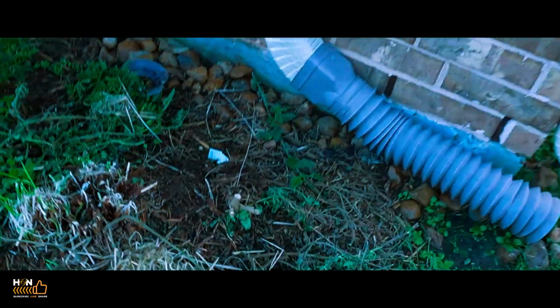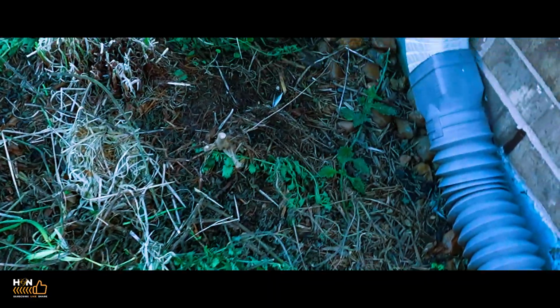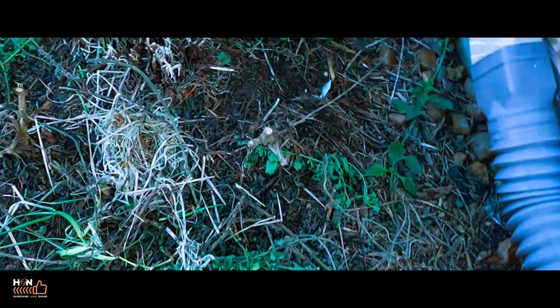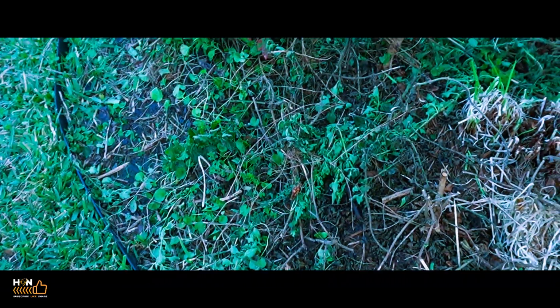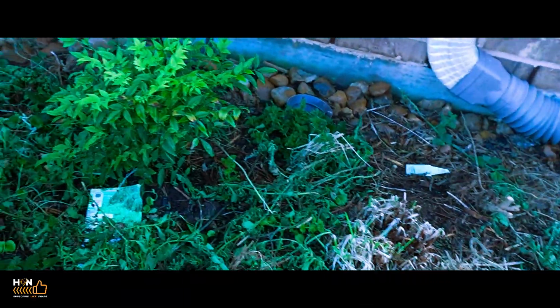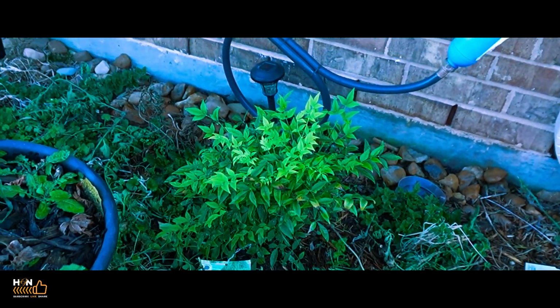I cut back the Duranta Gold. Pretty much cut them all the way to the ground. They should come back. Duranta, they start afresh every year anyway. We'll see how they do. The lemon lime nandina were not really affected. Nothing happened really to them with the snowstorm. Same as the pink blush nandinas, they were fine.